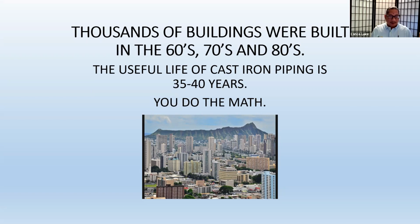Now, the cast iron piping material was made not only in the United States, but it was also made in Mexico, India, Korea, and China. And there were different materials used and different quality of materials. So I won't say which was better and which wasn't, but even piping in the US was failing because it's not a lifetime material. It's not going to last 100 years.